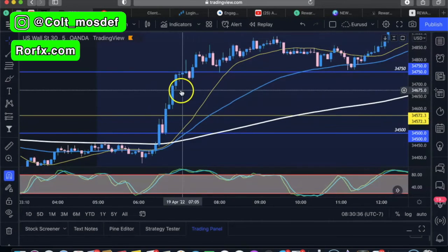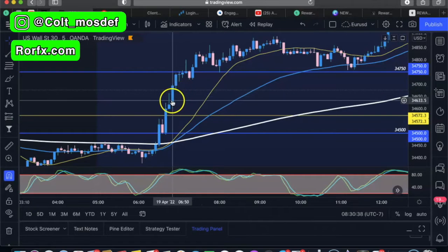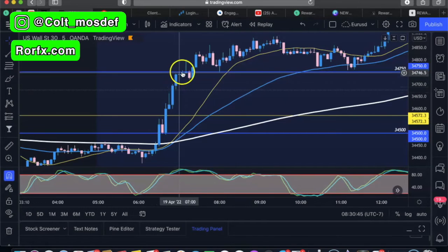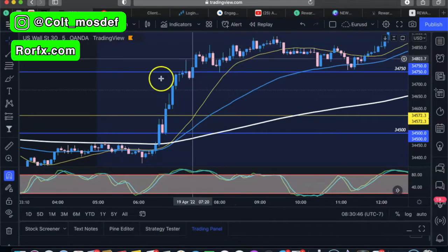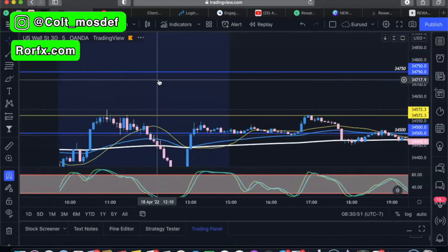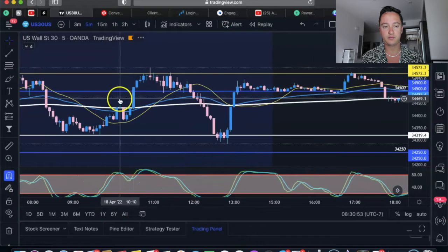Where's that 7 a.m.? Okay, here's a 6:55 right here. Nice continuation candle once again. Could have just rode the momentum and it kept going up. Now that was Tuesday. Now let's go to Monday and we'll switch to the minute 15.